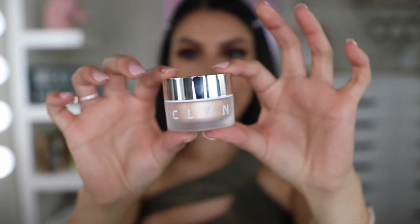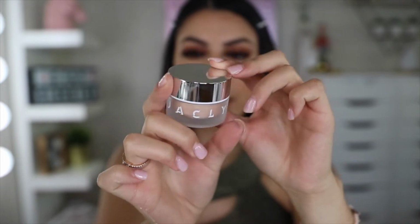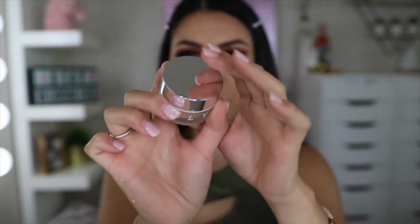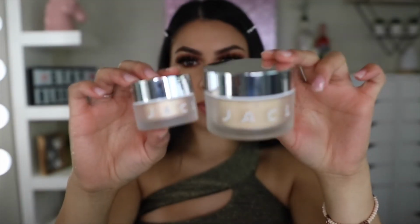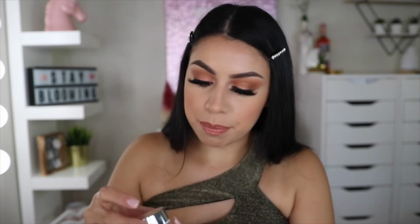Okay, so again, this is the packaging. It has the frosted bottom and the top is shiny, little mirror-like. Oh, it has a lot of fingerprints on it. So to compare size-wise, it's clearly a lot smaller. But I feel like loose highlighters last a lot longer for me. I go through the pan ones more because I'm a little scared to grab too much with loose highlighters. So yeah, I picked up the shade Bomb.